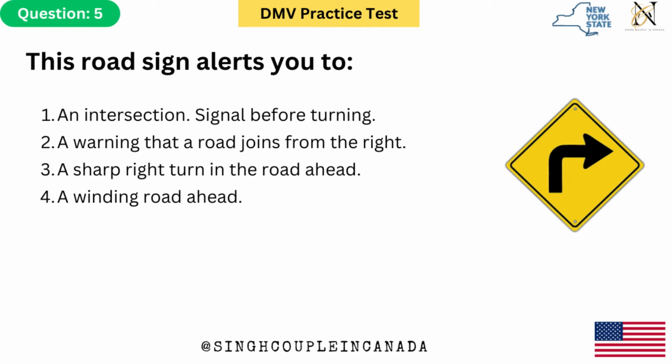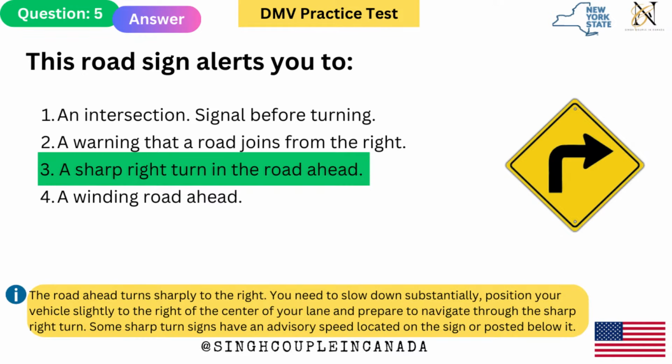Question number 5. This road sign alerts you to: 1. An intersection. Signal before turning. 2. A warning that a road joins from the right. 3. A sharp right turn in the road ahead. 4. A winding road ahead. The answer is 3. A sharp right turn in the road ahead.